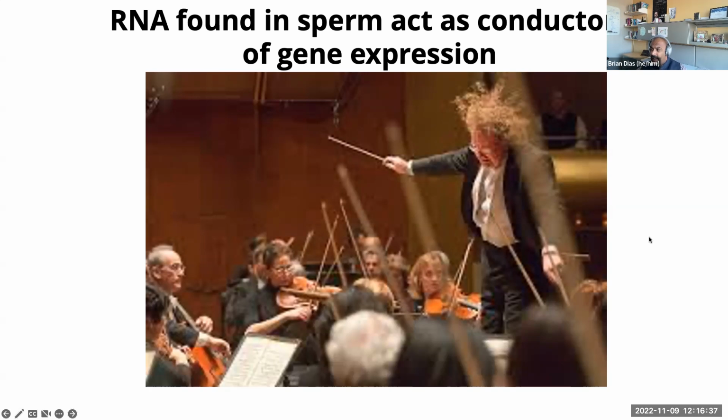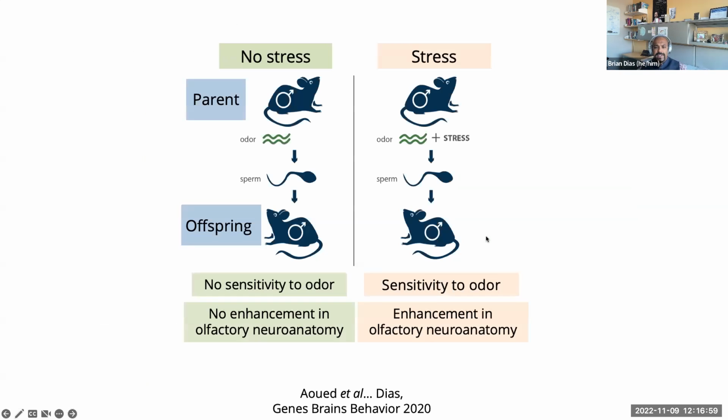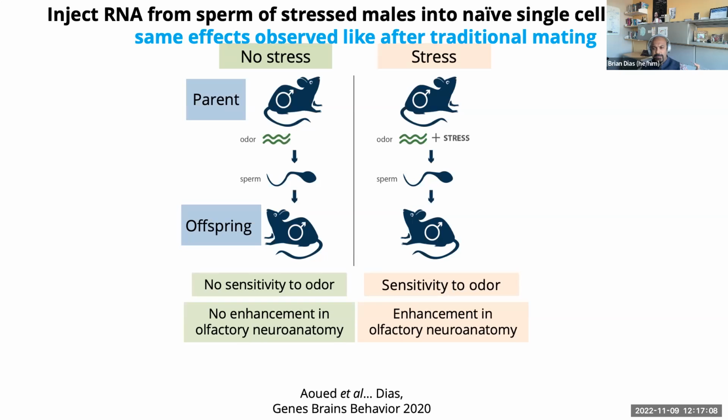And so, undeterred by that criticism or that skepticism, we now extract RNA from sperm of stressed male mice, and we inject that into single-cell zygotes, put those zygotes into surrogate females, and then get those adults. And what we find is that we can get all of our effects as if we had done a traditional mating, just by injecting RNA, which we obtained from sperm of animals that had been conditioned to a particular odor. So we get RNA from sperm of mice that had been conditioned with acetophenone, inject that into single-cell zygotes, get those zygotes into adulthood, and then we still see the sensitivity to odor and the enhancement in olfactory neuroanatomy. So RNA in sperm seem to be carriers of information from one generation to the next that allow for the legacy, for the baton of stress to be handed from one generation to the next.